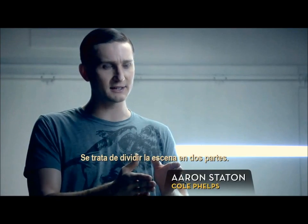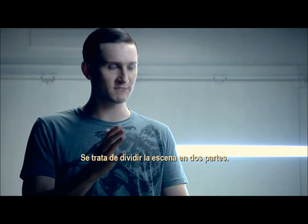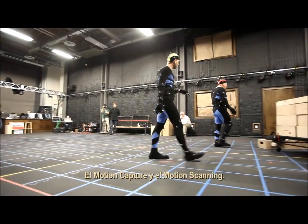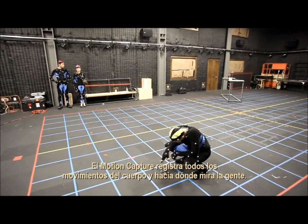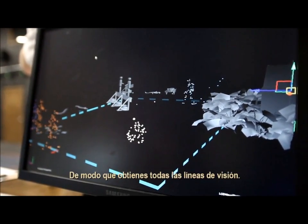It's really acting a scene in two parts. The motion capture and then the motion scanning. The motion capture captures all the body movements and where people look, so it gives you all of the eye lines.